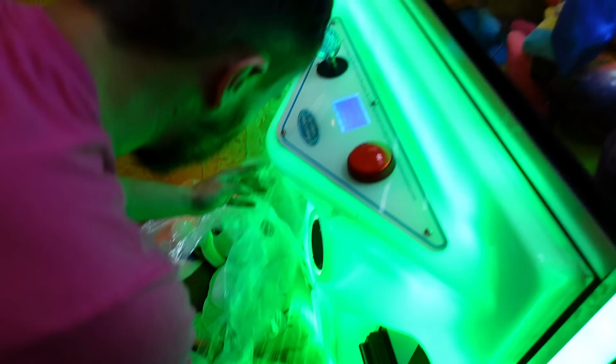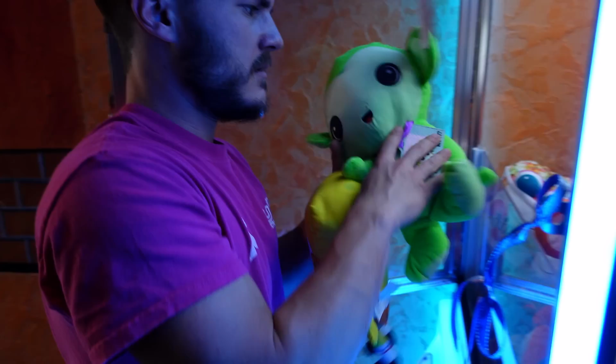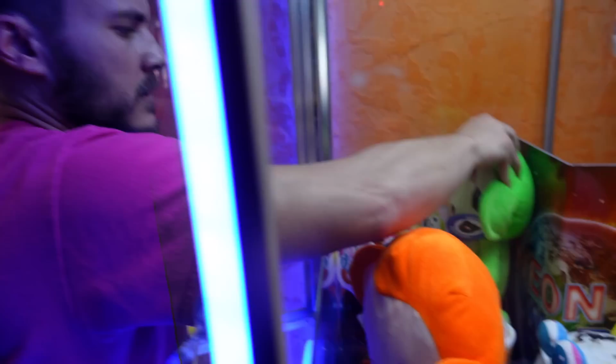But we want to get all of these in here. And we're not going to shove them in. We're not going to squeeze them all down in there. Look for you guys. Looks good. Looks good.